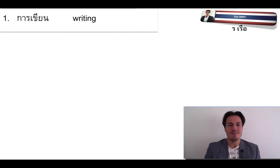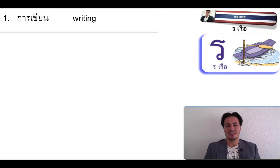Okay, anyway, the writing of รอเรือ in Thai. The รอเรือ is displayed with this card in the blue background, meaning it's a low-class consonant, following all the rules of the low-class consonants.